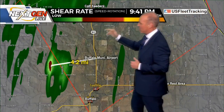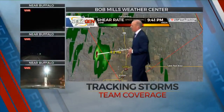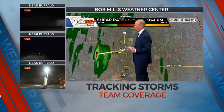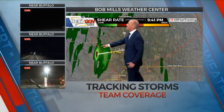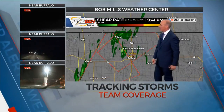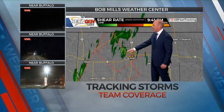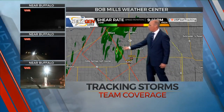Wow, you can see the lowering there. No doubt about it. You can see the lowering when we get these lightning flashes. Okay, so tornado warning continues now for northern Harper County. Okay, let's go back to reflectivity. There's shear rate right now, and there's Buffalo. You folks at the airport here, or living around the airport, it's west of the airport currently. It's due west of the airport, just 4 miles. It's missed Buffalo. That's good. And again, it's to the northwest of Buffalo.